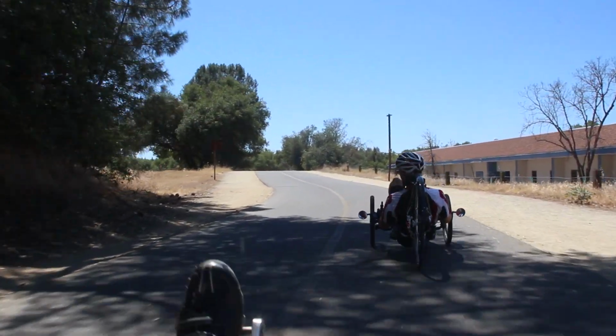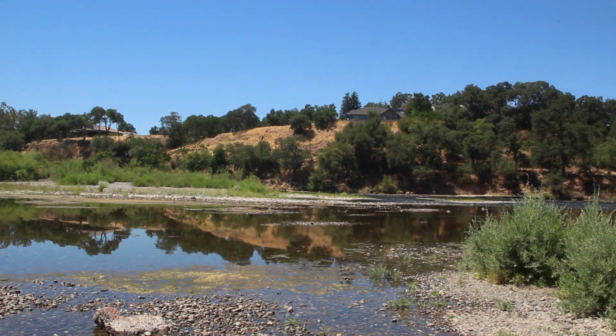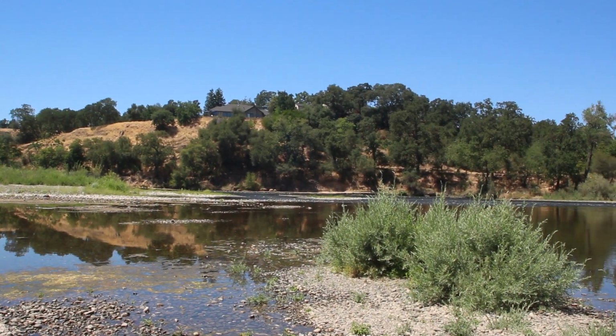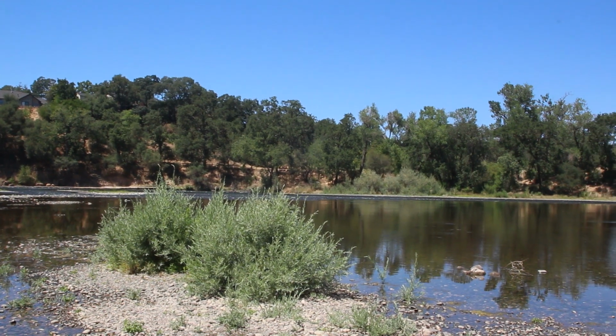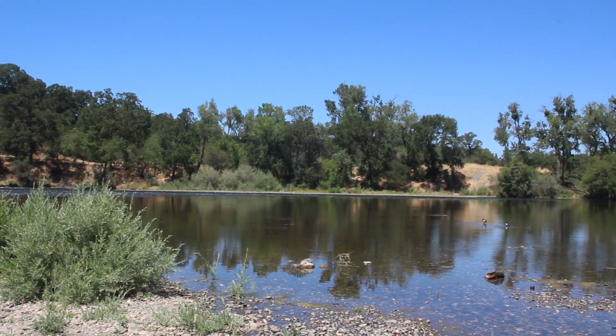Right before we get to Sunrise, on the way back, you get to the low point in the trail where you have just direct access to the river here. Wow, you can see how little water there is this time of year. During the rainy season, if we have a decent amount of rain, this all floods up and the bike trail is impassable.